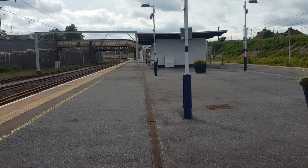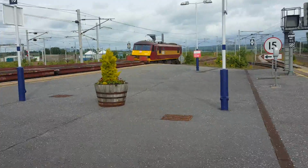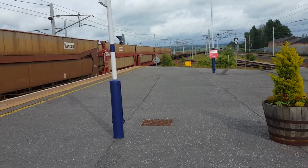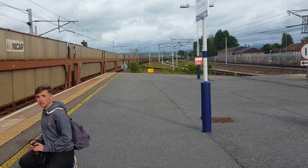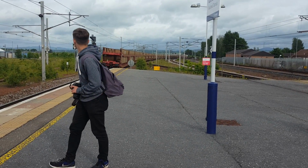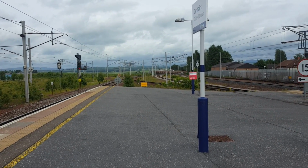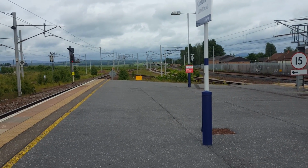Okay, passing through now is going to be a class 90, 90037, Spirit of Dagenham. Oh yeah, 90s are extremely powerful, you know. I think they've done the whole Daventry to Mossend before. Well, they probably could do that. When DRS used to have the 90, but they don't anymore, do they?